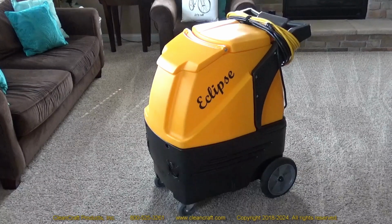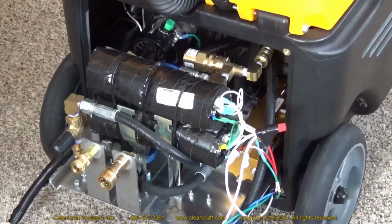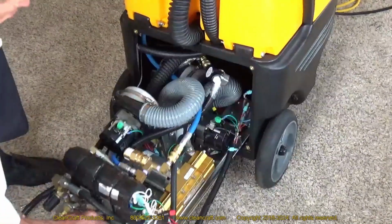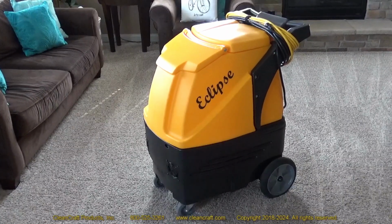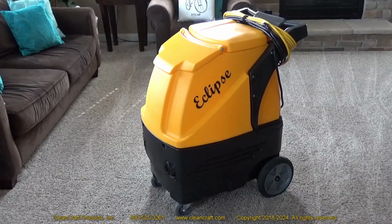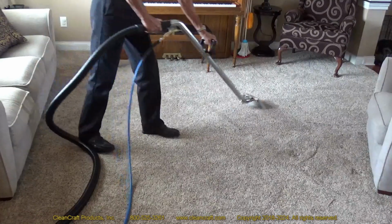Not only are parts way cheaper, but you don't need to be a mechanic to fix it. The Eclipse was designed to be easy to maintain and repair. Our slide-out feature and quick-release parts make repairs quick and simple. So any way you look at it, the Eclipse will save you tons of money over the life of your business. Cleaning opportunities. You can actually lose work with a truck mount.